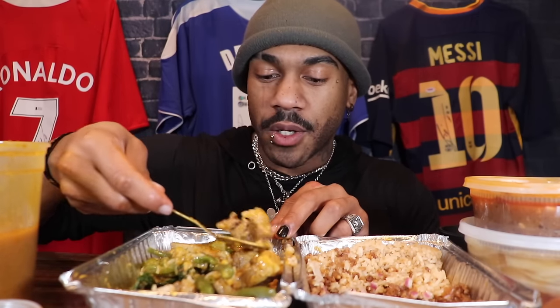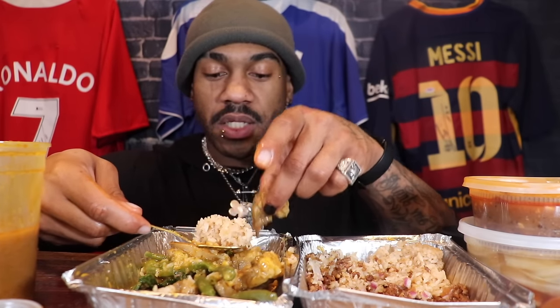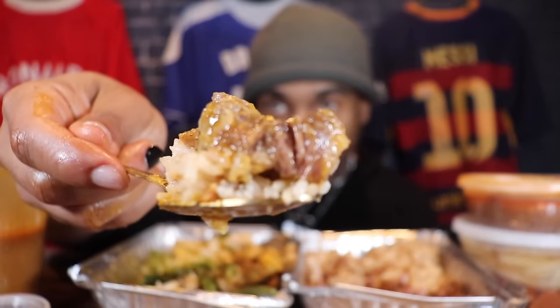It smells delicious. I purposefully didn't look up what's in it, as far as how they use the seasoning, because I want to just taste it and see where it goes from there. But looks like we've got enough. I'm going to use a little bit more of this rice from here, and we're going to get the sauce on there. There we go, nice big, huge piece.